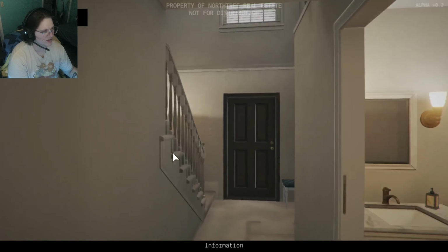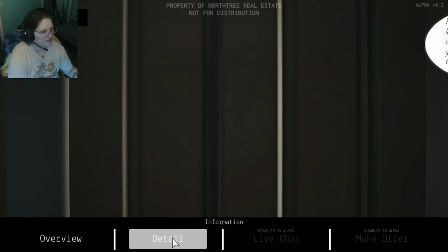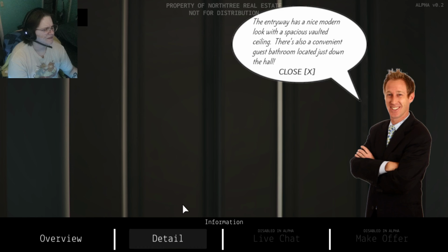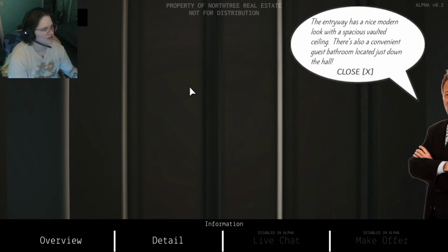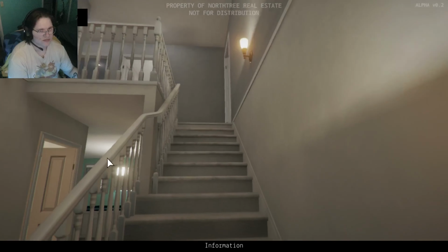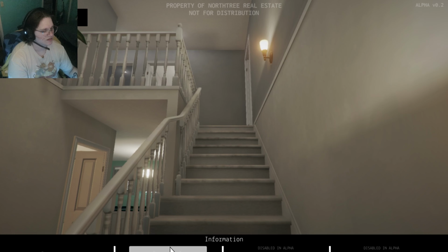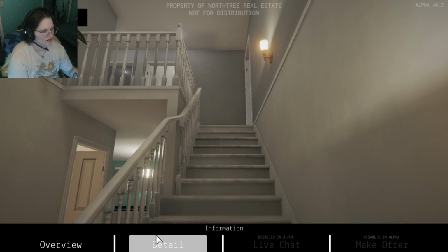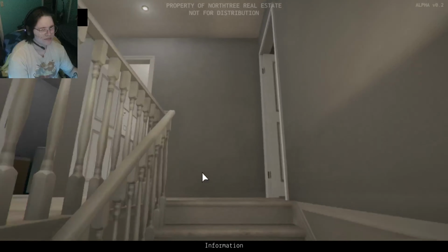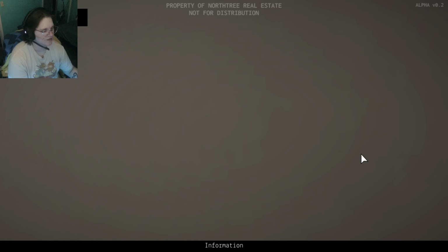Let's go over here. Let's go up the stairs. Ooh, what's this? Okay, so it just tells me this. It's just the entryway still. Okay, so the stairs. What's on the stairs? Nothing? Nothing. Stairs, second floor. Nothing for the stairs.